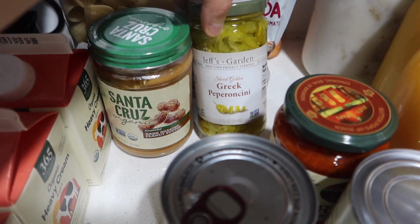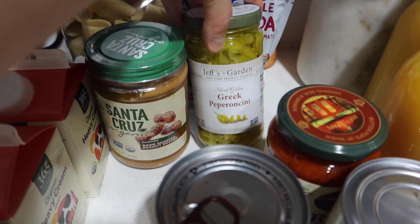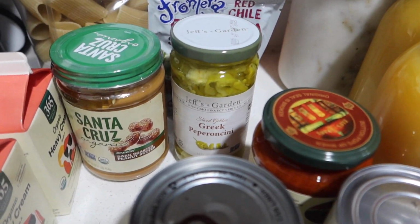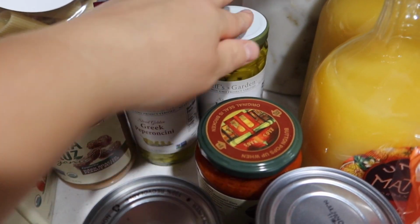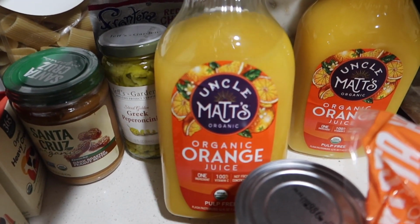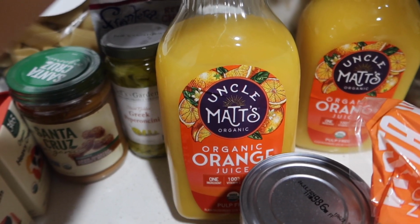I got some pepperoncinis to do some like gyro, however you say it, however you want to say it. I like this brand. I also got some jalapenos. These are really good, and I like that brand. They're really yummy. Obviously, Uncle Matt's, because what is life without it? Jameson loves orange juice too.